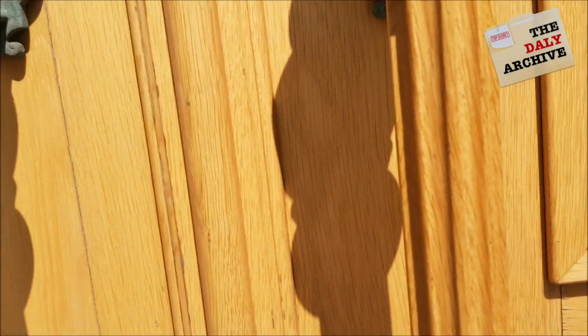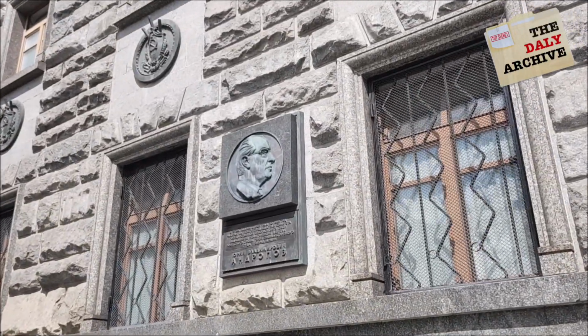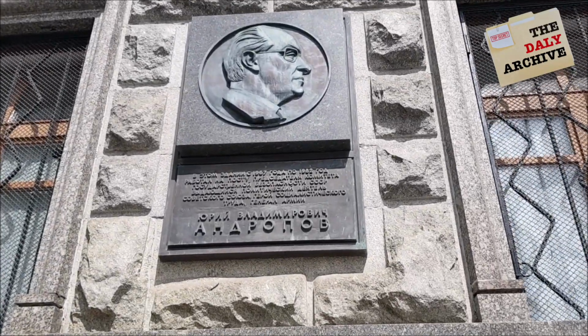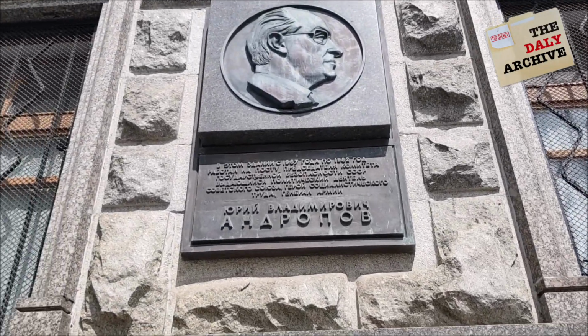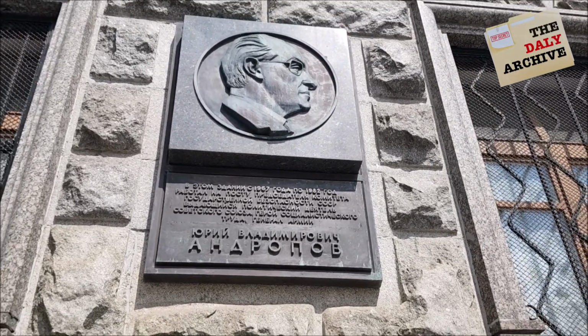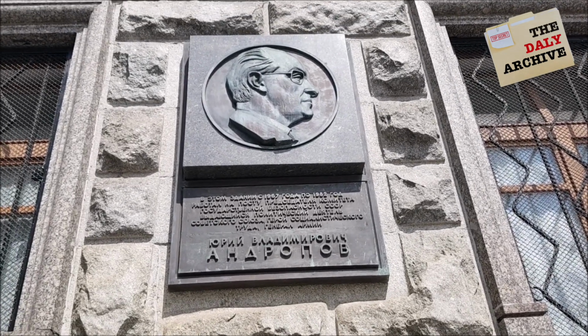What they were is just, from what I could see, the little bit that I could see, they operate as the headquarters for Russian intelligence. So this part that it is a museum, that's not true, unless you count as a museum the bits on the external side. For example, there is a plaque praising Yuri Andropov.